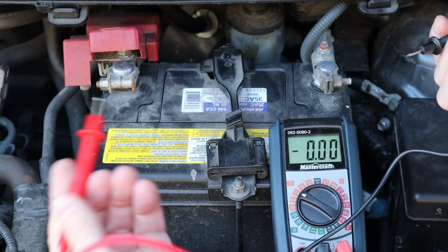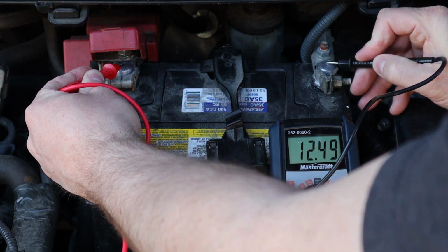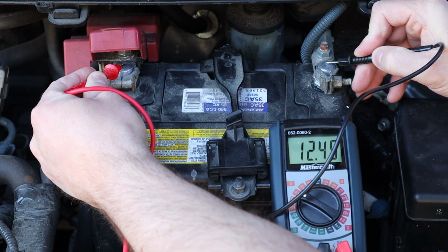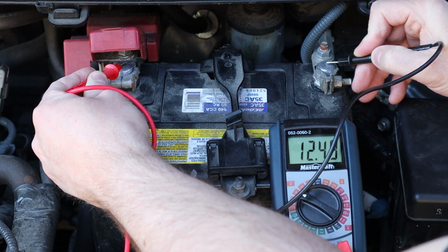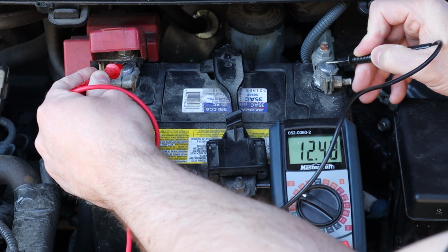Then all you do is you put the red lead on your positive terminal, black on your negative, and we've got 12.49 volts. So a good 100% fully charged battery is about 12.7 volts, and a dead battery, for all intents and purposes, is going to be around 12.1, 12.2. It's not a linear scale. It's not like if you have 6 volts, you have a half-charged battery.